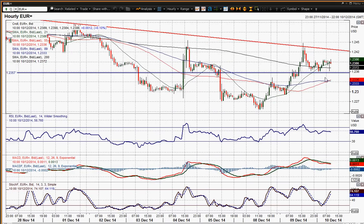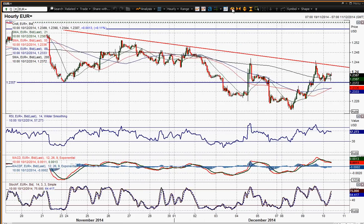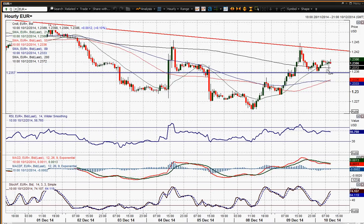In terms of the immediate support, arguably that 23.57 mark remains the key element of support. Having been a key element previously, it is now another basis of support. So you'd say that has been holding over the last few hours, and I would still say that is an element of support. But if that started to break down, then that would give you the confirmation that we're still trading within this big downtrend, within the descending triangle, and further weakness would then ensue.